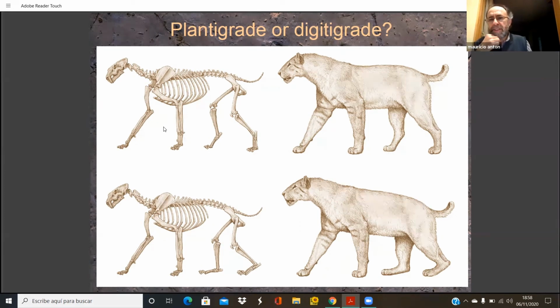The problem is that the only scimitar-tooths to have existed belong to one particular clade, which is the Homotherium tribe within the sabertooth cats. So it's not so clear that this is a taxon-free ecomorph.